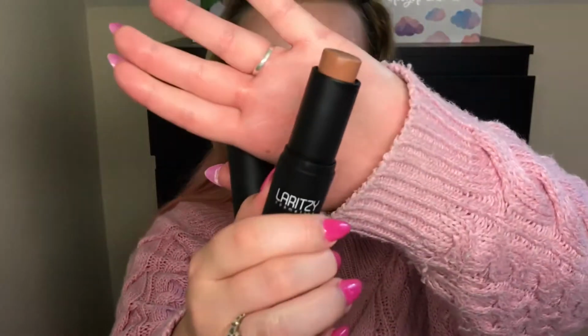So I don't know if I mentioned, but today we are going in with cream products. So I am taking my Larizzi Cosmetics shade stick, and it is in the shade Aloha, and I am just going to carve out my cheekbones and make my forehead a little bit smaller, and also here underneath to shadow down my double chin. And I am going to take the same sponge, and I'm just going to blend it out nicely into the skin.